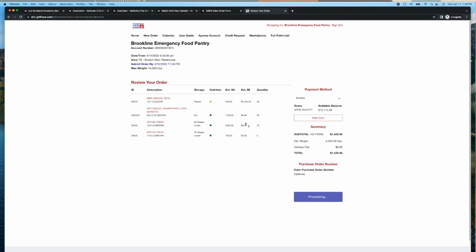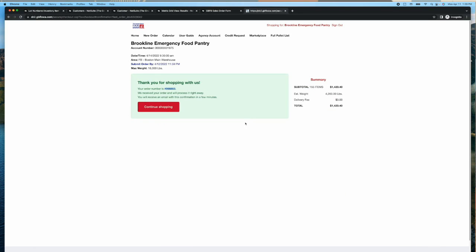And pretty much immediately in real time, this order is going to show up in our NetSuite instance, and it will automatically send a note down to the warehouse to start staging that product and getting it ready for distribution. So this concludes the quick overview demo that we wanted to give of NetSuite for food banking. Like I said, let's now move on to some Q&A following up the presentation.